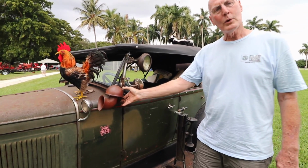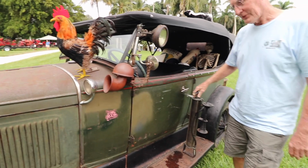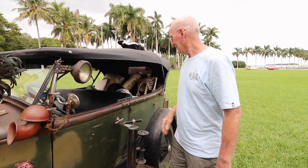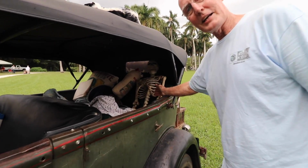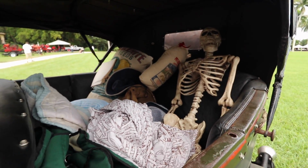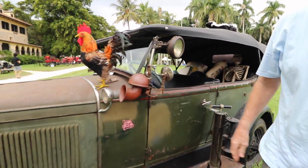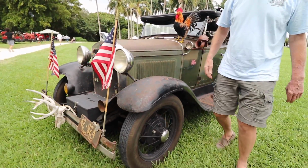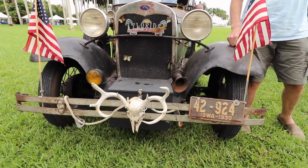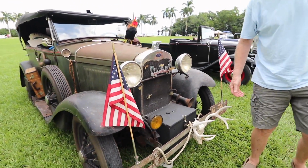We got the old cow horn. It's got a little siren. And this is actually a World War I trench horn. We got the original owner that had to come with the car. He didn't want to get away from it. Got the chicken feed. Got the skunk. About 10 years ago, I was on the trail going across over to Tampa and hit this deer. So I decided to save the meat and keep the head. Here's a few bugs we picked up on the way.